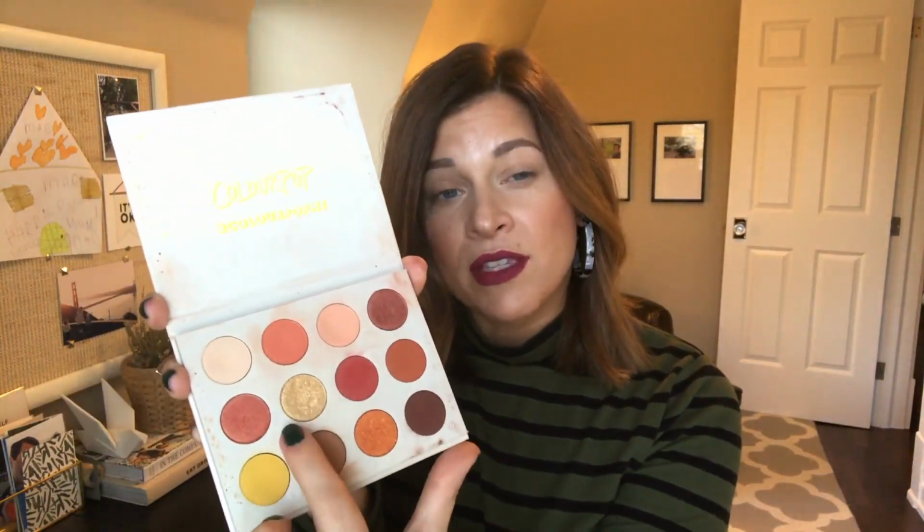Okay, so since I did such a vampy lip, I'm basically going to go in with this gold right here and do this all over the eye. And then depending on how that looks, I might add a little bit of brown or this burnt orangey brown in the crease.